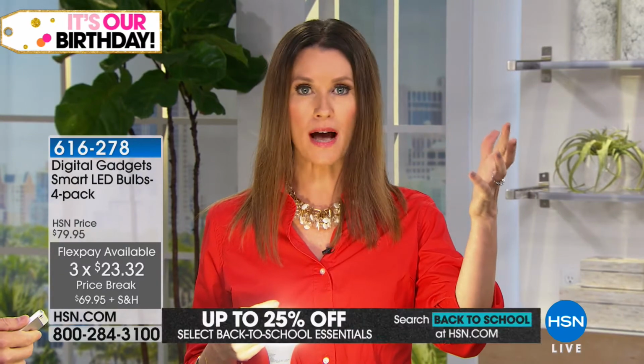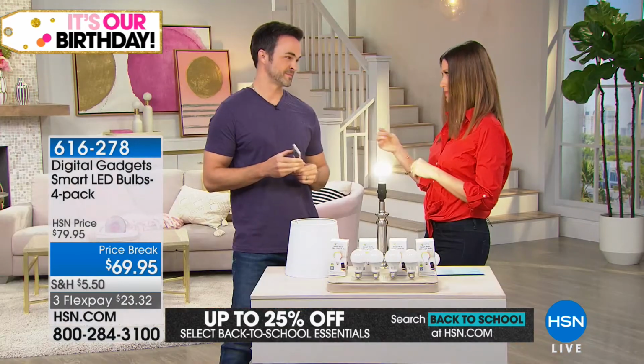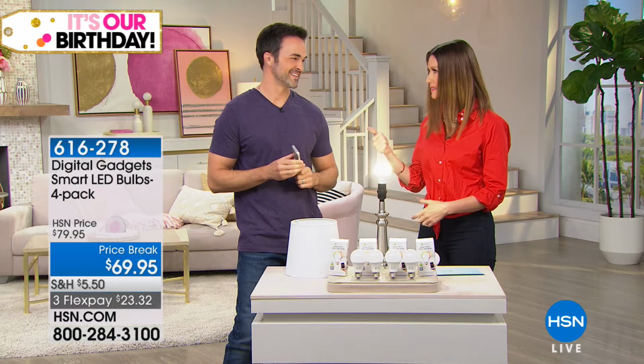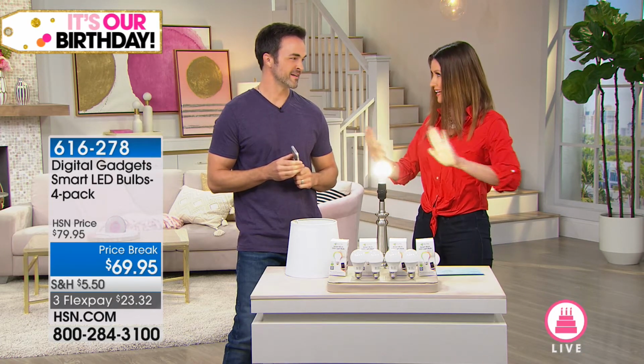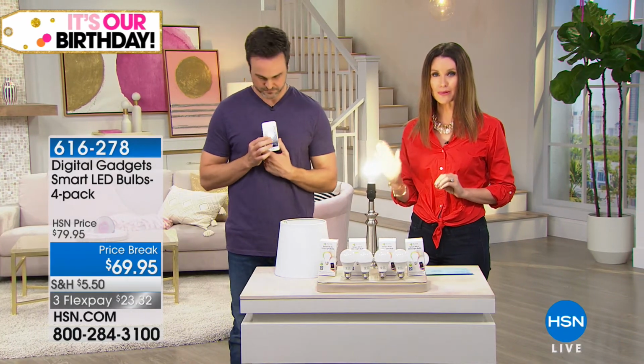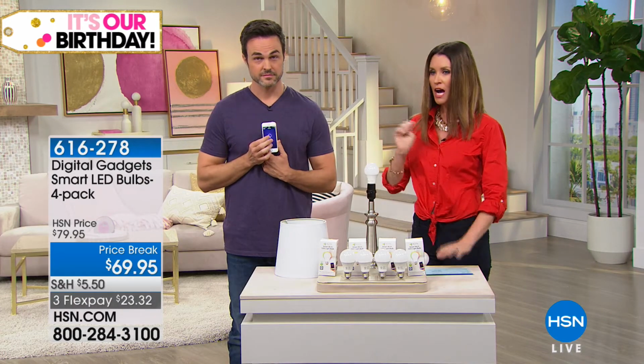These are for inside, for outside. Imagine having a schedule for your porch light, for your outdoor light, or even just, my dad would have loved these with 4 girls, always like, turn off the lights when you leave the room. Now he could literally just, you could be at work and turn off all the lights when everybody's away. This is a great way to save money because you'll never need another bulb for 22.5 years, and you're getting 4.